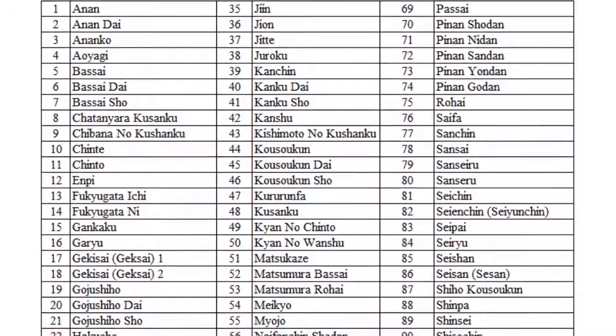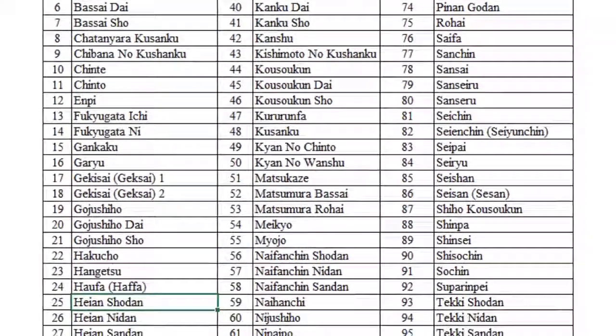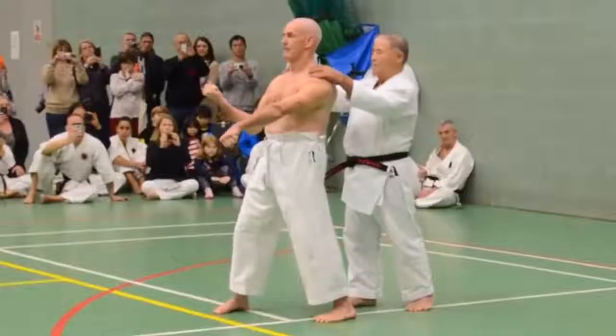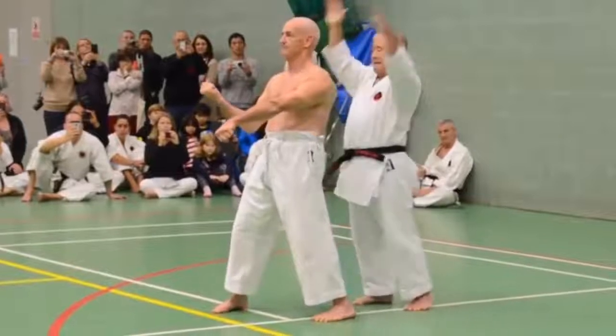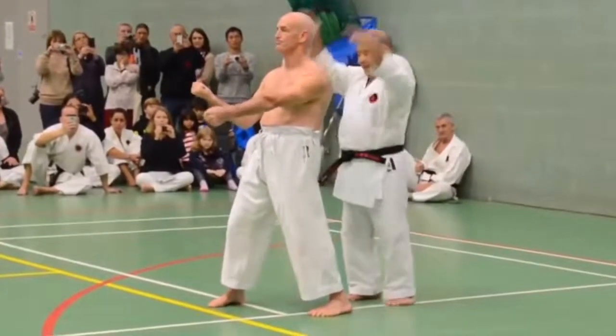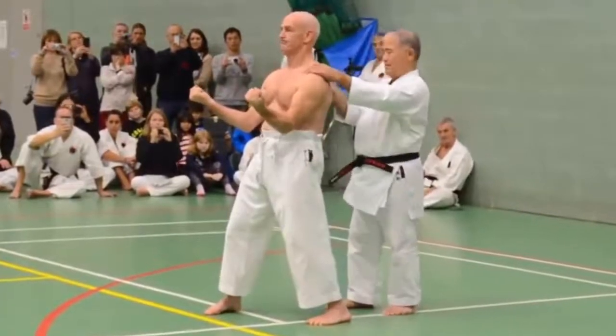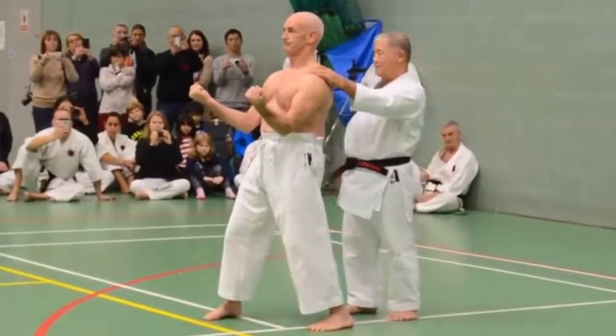My third choice, I gotta go with Sanchin, because this is what many old masters consider one of the most important kata in all of karate, because it teaches you so many important attributes that kind of build the foundation of your other kata. It's sort of a basic kata, not in the sense that it's easy or not important, but in the sense that it's fundamental.